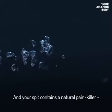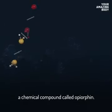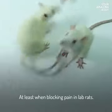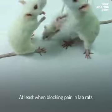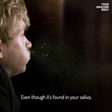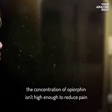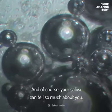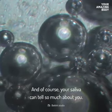And your spit contains a natural painkiller, a chemical compound called opioorphin. It's 6 times stronger than morphine, at least when blocking pain in lab rats. Even though it's found in your saliva, the concentration of opioorphin isn't high enough to reduce pain just by licking where it hurts. And of course, your saliva can tell so much about you.